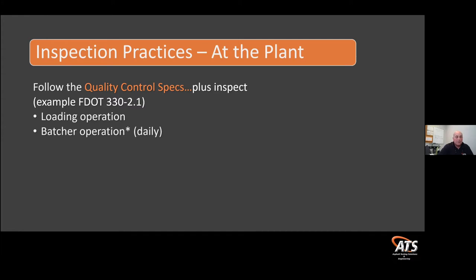We want to look at our batcher operation. Dale, we talked about that. You know, we got a batcher door hanging open. We can see that. If that's occurring, we need to get that fixed. We need to stop it, or if we're not getting a full batcher before it's dispensing into the silo. So those are easy things to inspect that we really need to pay attention to, because those can cause some segregation.